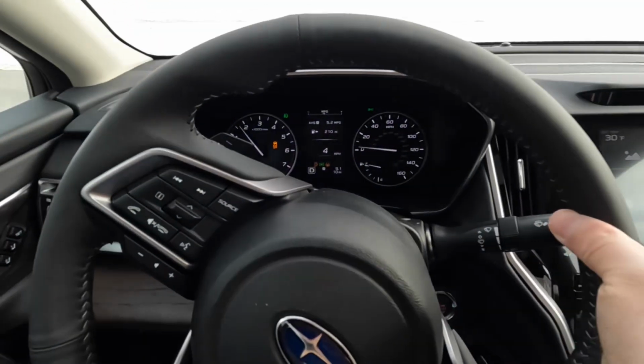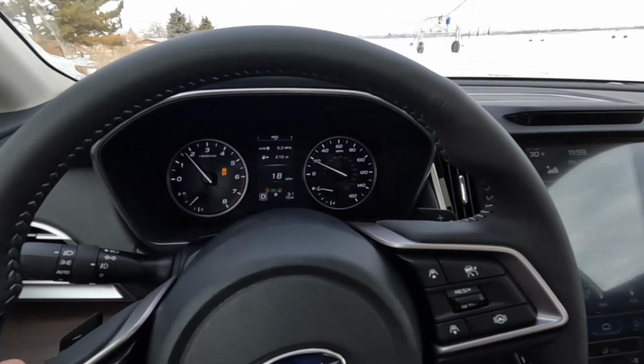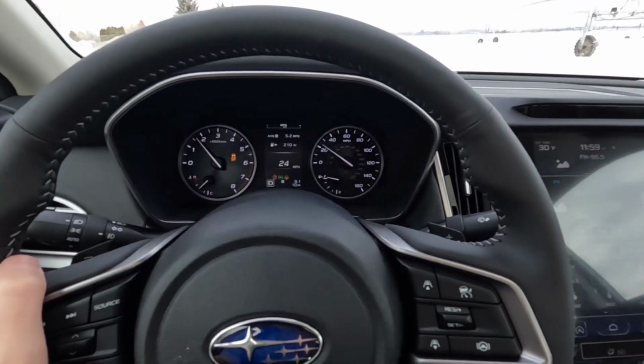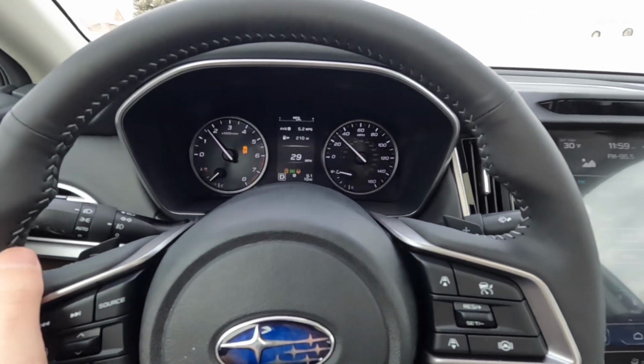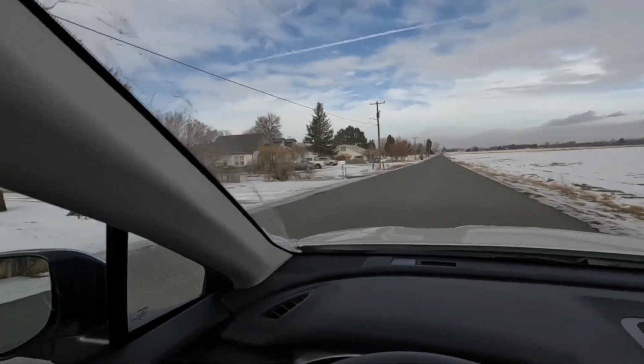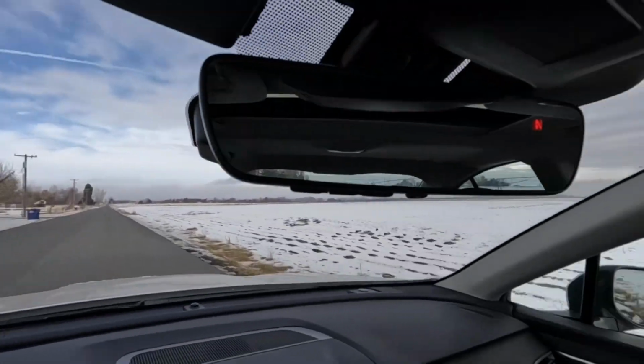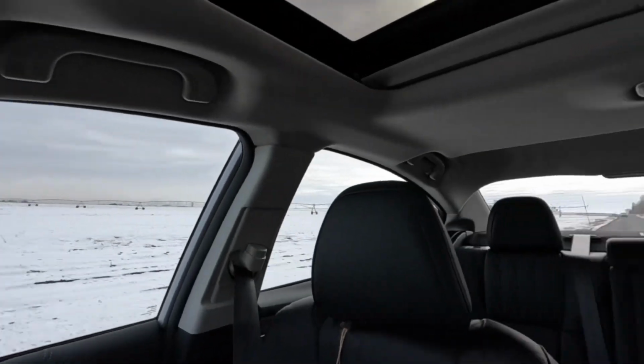Initial driving impressions of the Legacy Touring XT. So it's really good. Turns sharp. Full turning diameter is in the mid-30s, so really not bad. Visibility, exact same as the Outback, because the Outback, again, is based off of this car. This is where it all started.